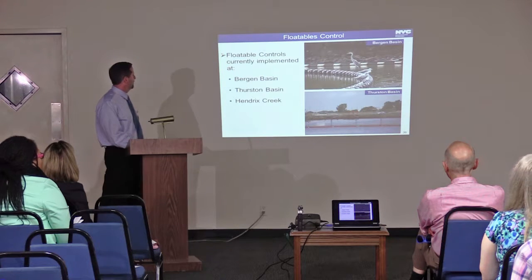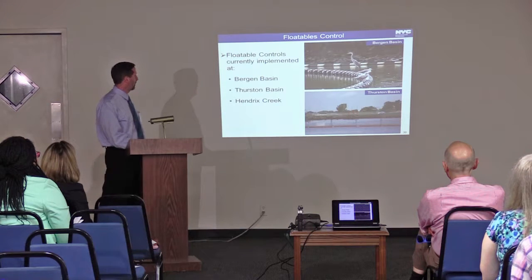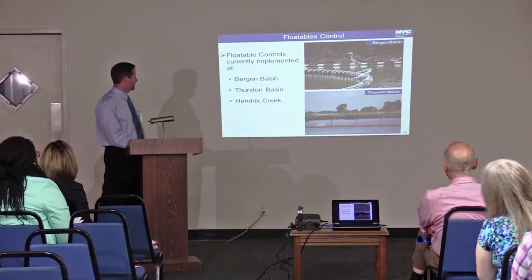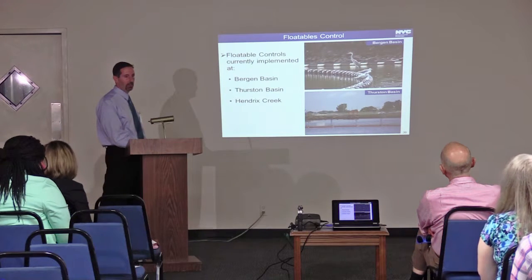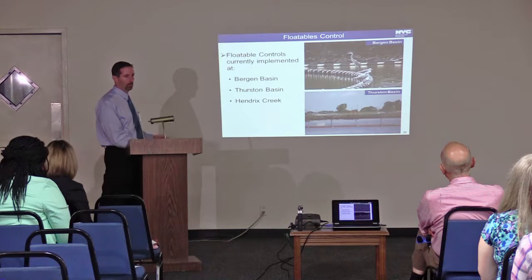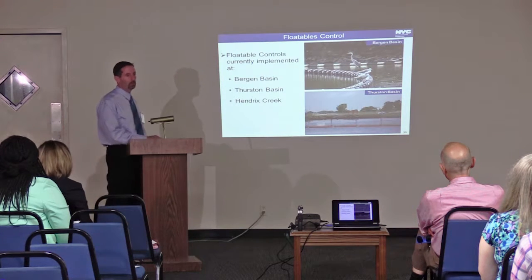This is just an interim flow control, which we had in a few of the basins, prior to the issue with Bergen and Thurston. Again, this is basically a baffle at the end of the CSO discharge. After a wet weather event, we'll send the skimmer boat to clean up the floatables attributable to the CSO.